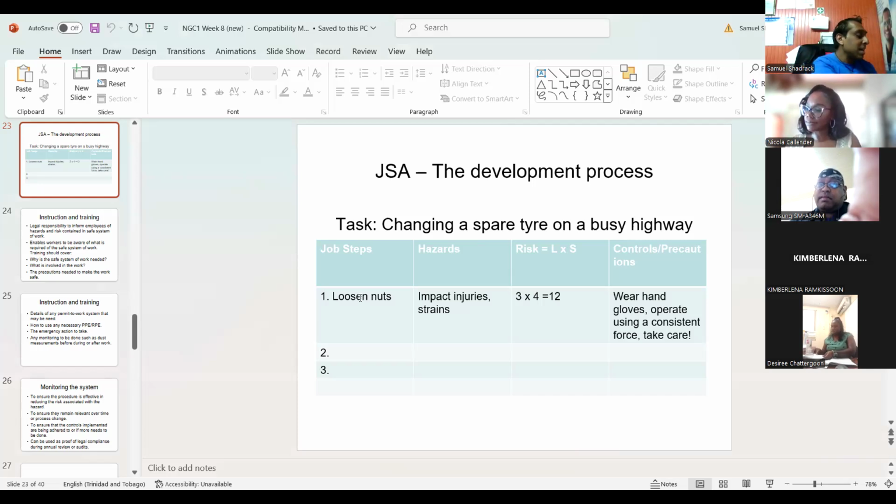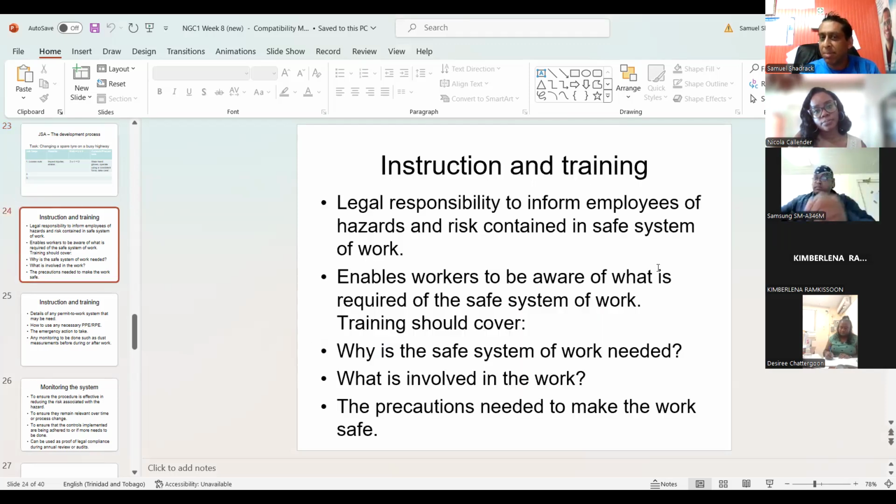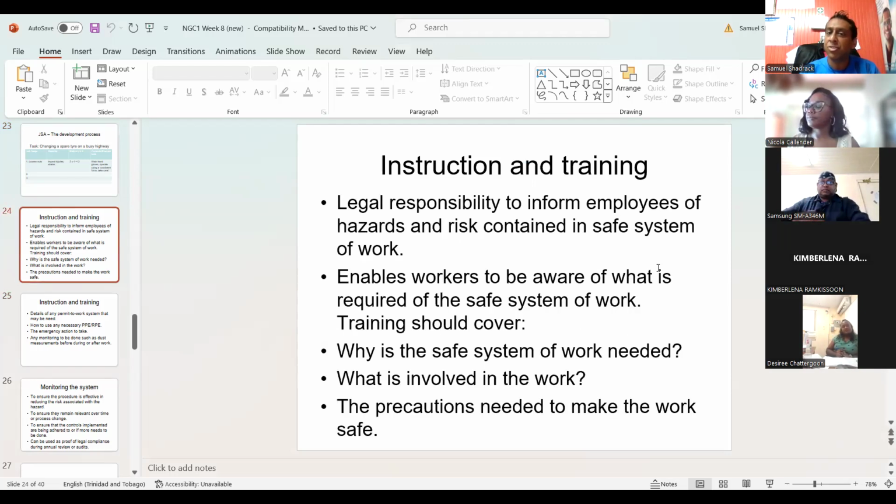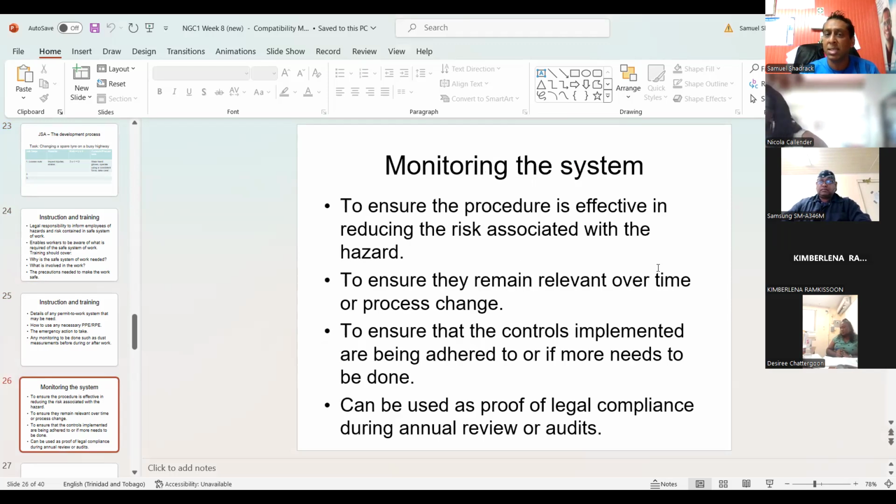You take a task and break it down into steps. At every step you consider the hazard. With every hazard, you consider the risk. With every risk, you consider the safe way of doing the job. So a safe system of work is a safe way of doing that same job. We talked about it being done by a team of persons. They need to be competent. And when you finish your JSA, you need to train the workers on how to use it.